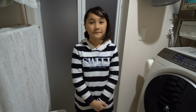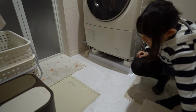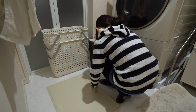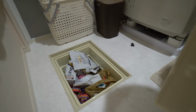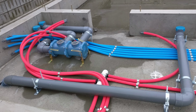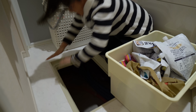Okay, Aiko, show us the secret spot. So this is the secret spot. What is in there? Wow, this is underground house. Ooh. What do you store under there? Nothing, I hope.